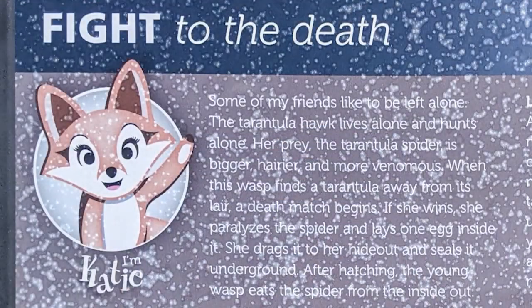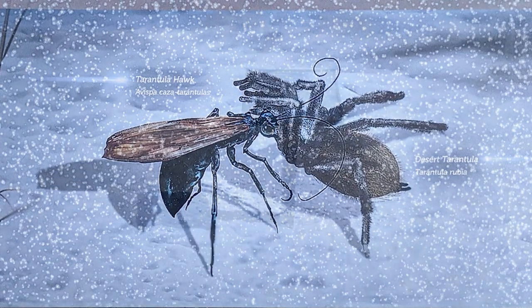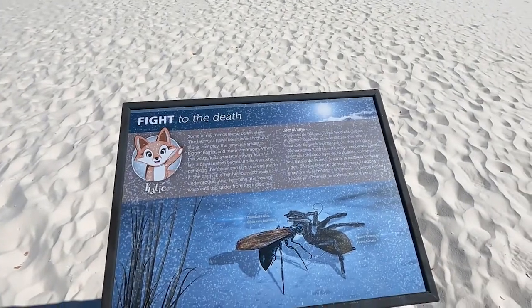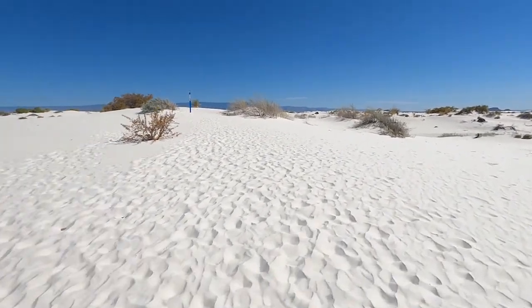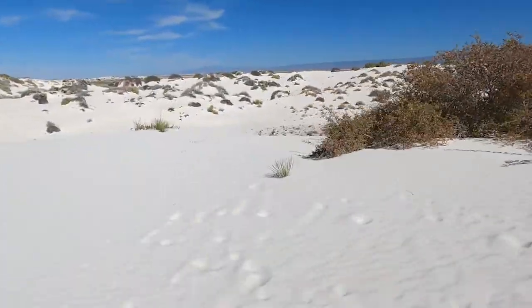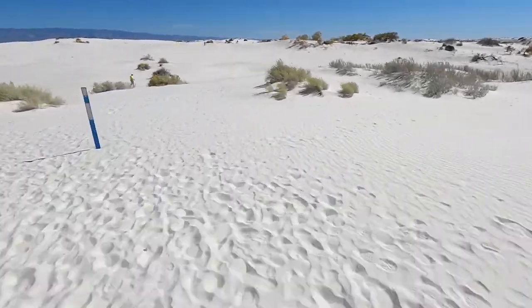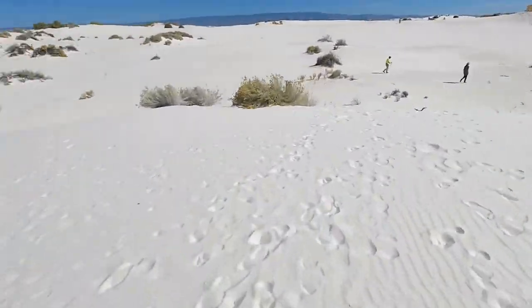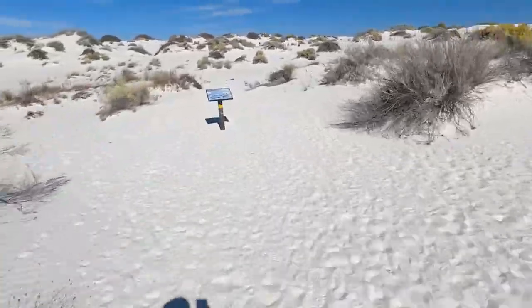Some of my friends like to be left alone. The tarantula hawk lives alone and hunts alone. Her prey, the tarantula spider, is bigger, hairier, and more venomous. When this wasp finds a tarantula away from its lair, a deathmatch begins. If she wins, she paralyzes the spider and lays one egg inside it. She drags it to her hideout and seals it underground. After hatching, the young wasp eats the spider from the inside out.